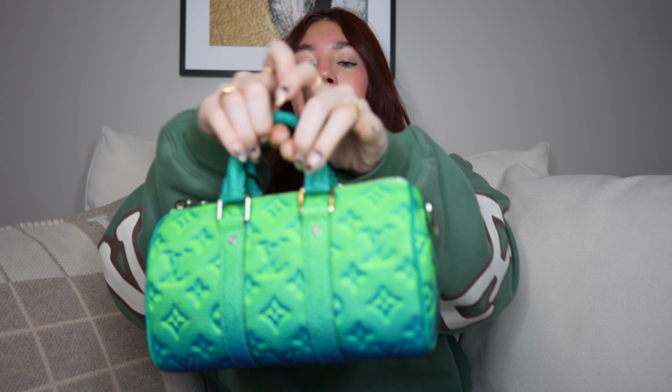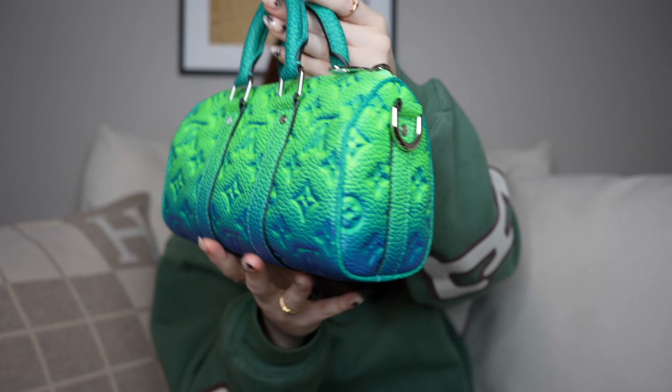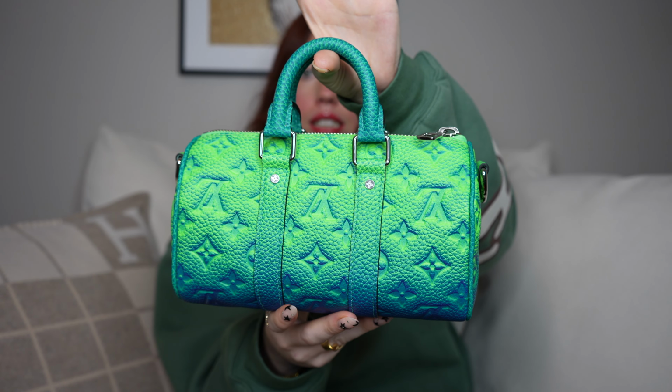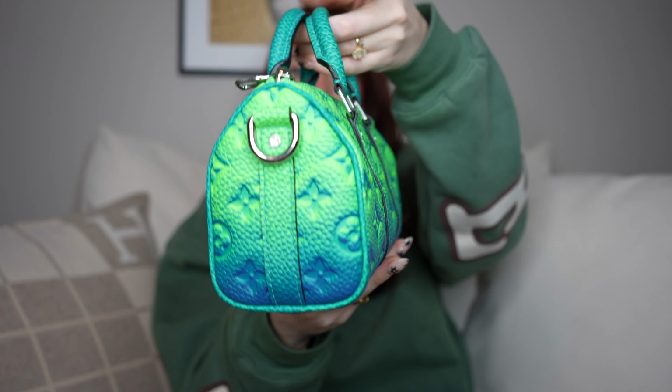You can totally tell already this bag is going to be a bit bigger than the Nano Speedy, but they are similar enough. I still wanted to do this. So here is what the front looks like. And then here is the back. Here is the side of the bag, and then the other side.